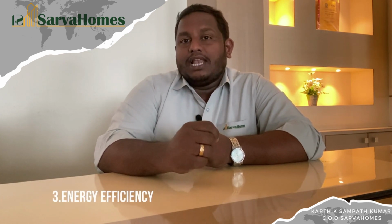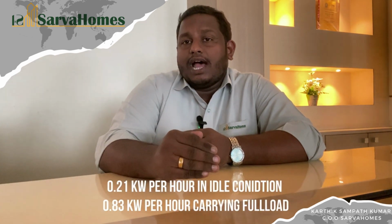Coming to energy efficiency. Choosing an energy efficient lift so that it consumes less power will be an added advantage during its performance, and it will add on to huge savings in the maintenance cost. Generally, a lift consumes 0.21 kilowatt per hour when it is in idle conditions, and it consumes 0.83 kilowatts per hour when it is carrying a full load.